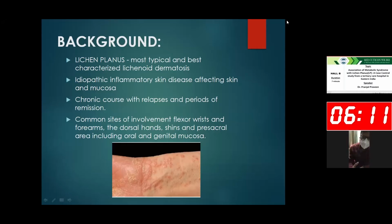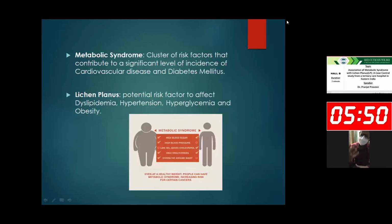There are many disorders, such as lichen striatus and lichen nitidus, which are included along with lichen planus among lichenoid dermatoses. Lichen planus is an idiopathic inflammatory skin disease affecting the skin and the mucosa. It has a chronic course with relapses and periods of remission, as a classical autoimmune disease does. Common sites include the flexors of the wrists, the forearms, the dorsum of the hands, the shins, and the presacral area, and it includes the oral and the genital mucosa. Next slide, please. Metabolic syndrome, as we all know, is a cluster of risk factors contributing to dyslipidemia, hypertension, hyperglycemia, and obesity. Next slide, please.